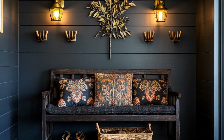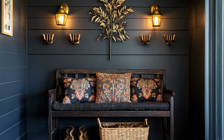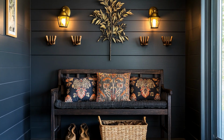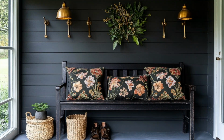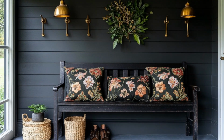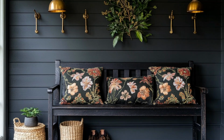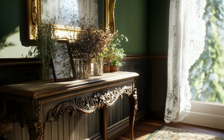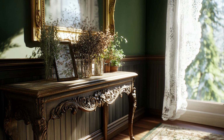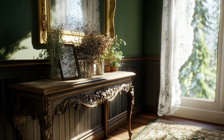Your entryway is the first impression of your home, and it's the perfect place to introduce the cozy charm of dark cottagecore. Even in a small space, you can create an inviting vignette that sets the tone for the rest of your apartment. Start with a sturdy wooden bench or console table as your anchor piece. Opt for reclaimed or distressed wood to add character.